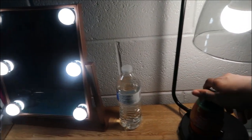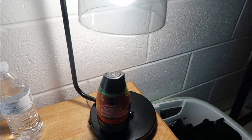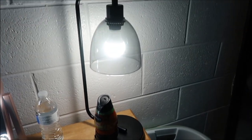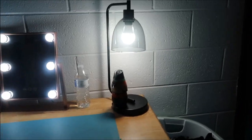And moving on, just a regular water bottle. And then I have more smell goods. Y'all, we try to keep this dorm fresh. We usually use the plug-in smell goods, but like I said, you can't have them. So we got this. Then we have our lamps. Just cute little desk lamps that we thought were different. You know, real cute, real modern.